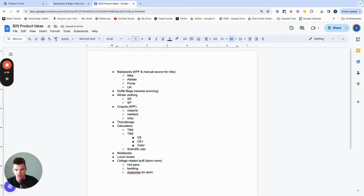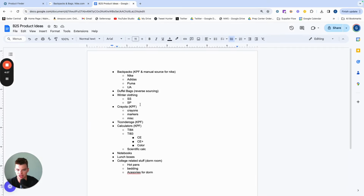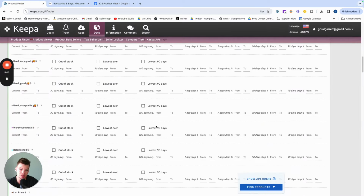Calculators are predominantly going to be Keeper Product Finder related, KPF. Ticonderoga, a lot of KPF, right? The reason I say KPF on some and not others is that for a lot of the brands or niches, KPF is going to be huge. I'll show you, and we'll start off there. So load up Keeper Product Finder. If we start with this Crayola one right here, obviously the biggest search, the macro level search, is going to be that brand.